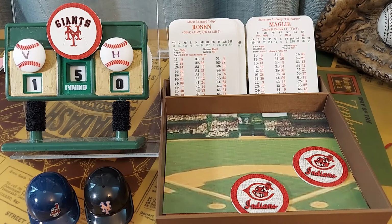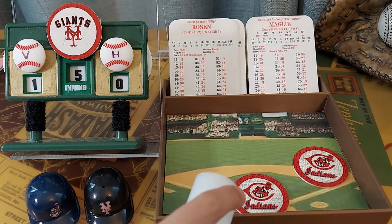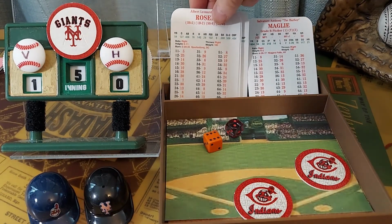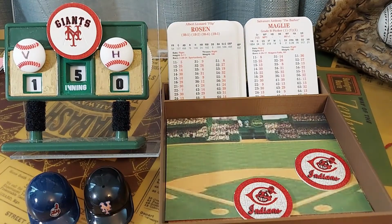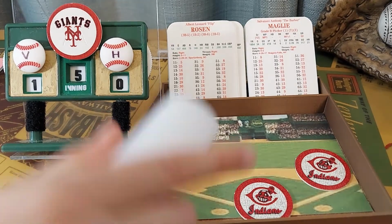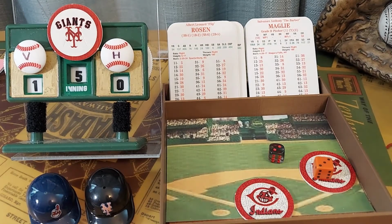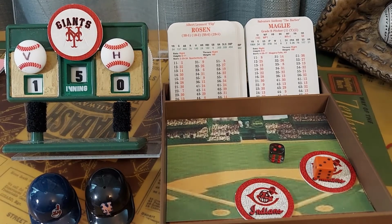Here's Al Rosen. 2 balls and no strikes. Sal Maglie has a Z control modifier. He doesn't walk a lot of batters. That's a fly ball to left field. Monty Irvin is under it and makes the catch. We go to the bottom of the 5th.